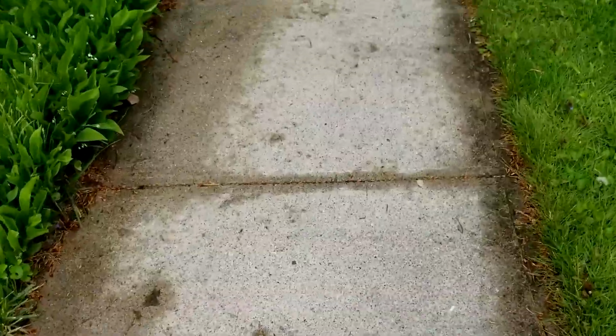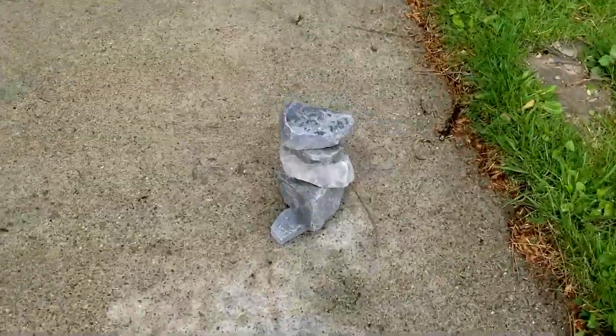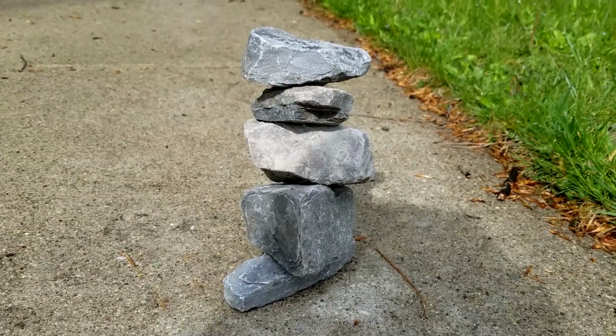And of course, you can't have a lot of rocks without trying to build the tallest tower you can with as many rocks as you can. How fun.